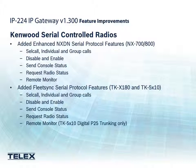This is in regards to serial control communications with Kenwood radios. Enhanced NXDN protocol features include cell call, individual and group calls, radio disable enable, send console status, request radio status, and remote monitor. For FleetSync series radios, the new features include cell call, individual and group calls, radio enable disable, send console status, request radio status, and remote monitor for the TK5710 or 5X10 series digital P25 trunked protocol radios.